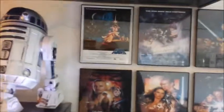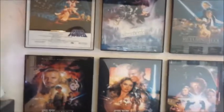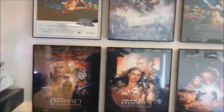My first vendor I'd like to thank is Martin. And Martin is from Movie Posters and Prints. Found him on eBay. And he made me these 8x10 Star Wars posters. Plus also, he was very helpful in getting the other posters for my movie room. I'll do a little bit of a pan really quickly.